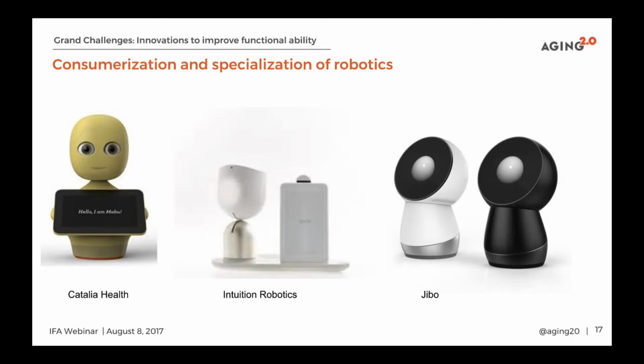And so we're going to be seeing a lot more in that area. Robotics are well understood in terms of how we can potentially improve the lives of older people and help them stay independent. There are three in particular that I thought worth mentioning. Catalia is a person-centric device. It looks a little bit like a little person that is really focused on medication management. That's really the problem they're looking to solve, and they're partnering up with pharmaceutical companies to help make sure that people keep track of their medication in their homes.